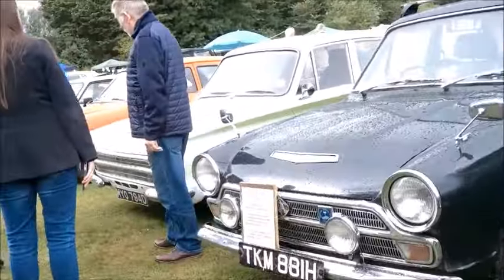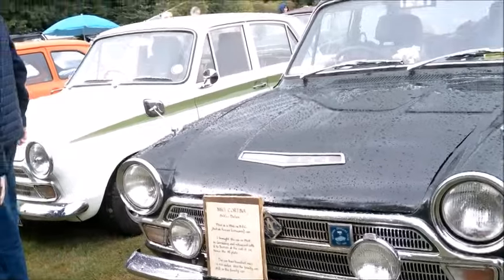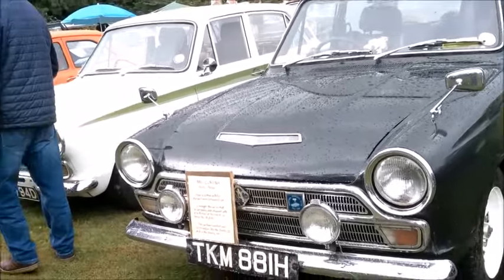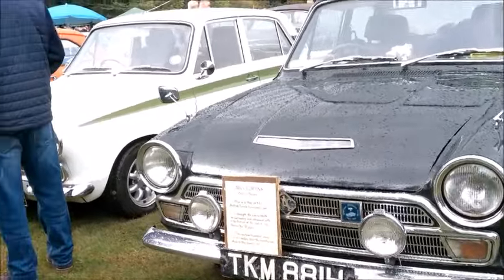Obviously, there's a lot of people here today, even though it's a bit of a wet day, as last year was very, very warm and very sunny.